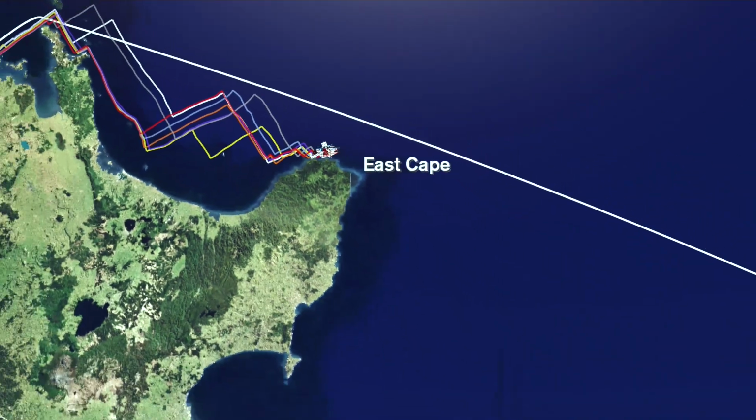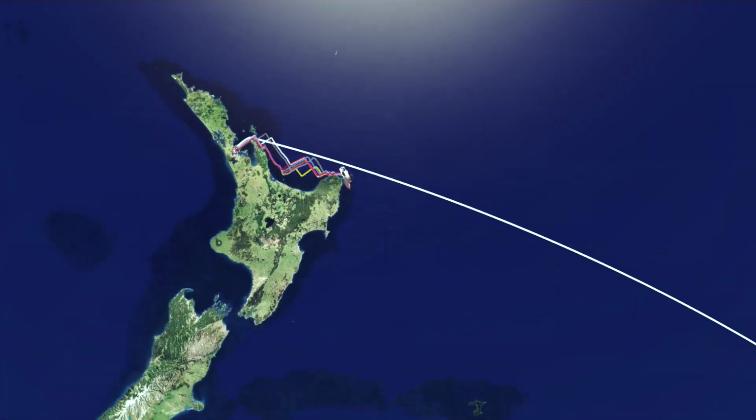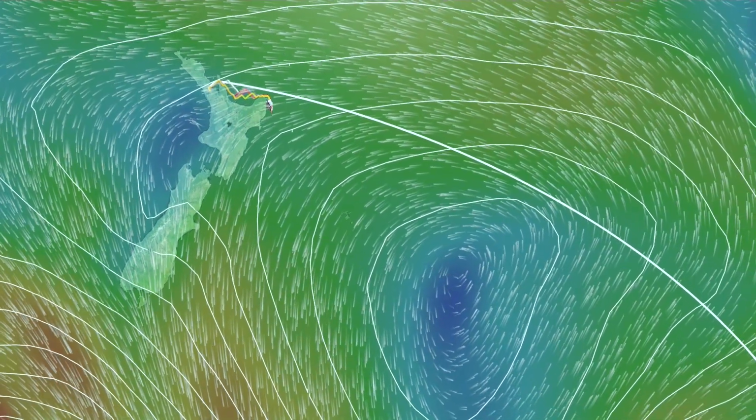They've just now cleared East Cape, New Zealand. There's a big area of high pressure set up just to the east of New Zealand as well. So they're going to have to skirt around the southern tip of that. So they're going to be going pretty hard south for the next sort of 24 hours before they can get into the Southern Ocean proper and start heading to the east.